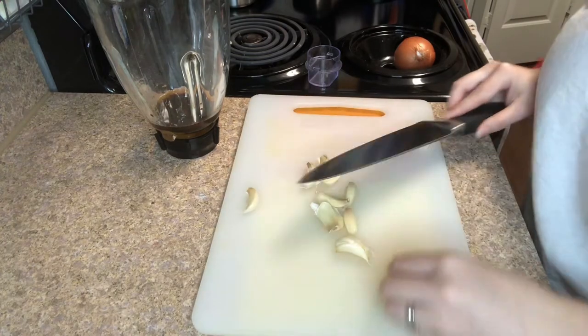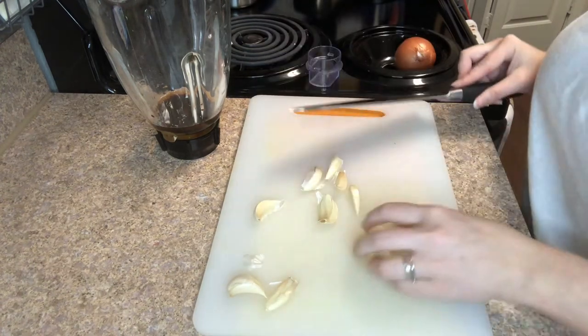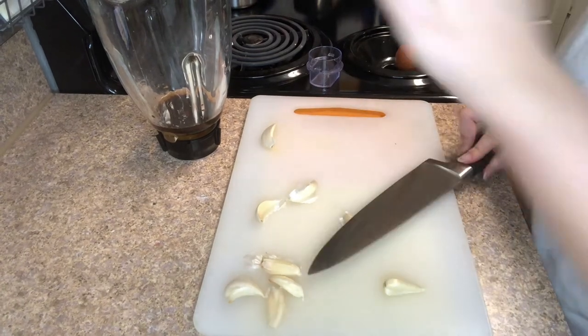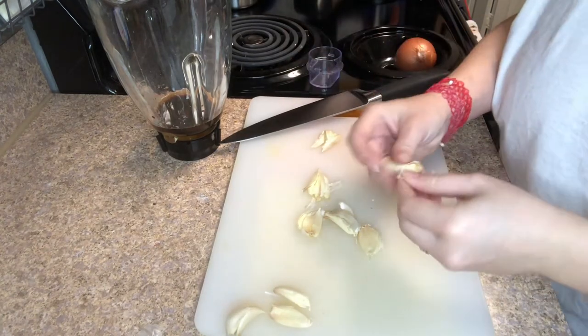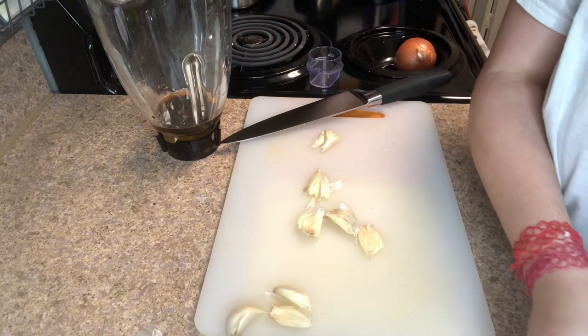All right, so I am just hitting some garlic here so I can open up the skin and take the garlic clove out. I ended up using like 8 or 9 little garlic cloves. The recipe called for, I think, 4 or 6. And since these are so small, I was like, eh, I'll just put them all in. It was the end of the garlic. So I was like, eh. And this is me showing you one of them in just a second.